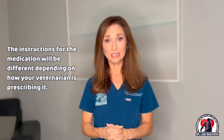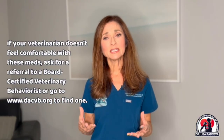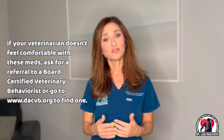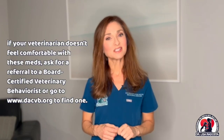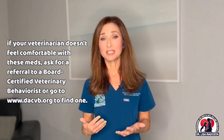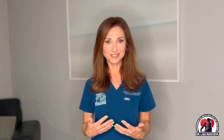When they're prescribed correctly, they can absolutely help pets to feel better. It's going to be individual to your pet, so it's going to be that hit or miss. There's nothing that I can do about that. If your veterinarian doesn't feel comfortable with these medications, or maybe you think your pet needs a medication increase and your veterinarian's not comfortable, ask for a referral to a board-certified veterinary behaviorist. Just because there's not one within driving distance of you does not mean you can't get care. Almost all of us offer telehealth appointments. I know I do. So a veterinary behaviorist is no more than a phone call or a Zoom appointment away from you, and you can get a plan for your pet in as little as 48 hours.